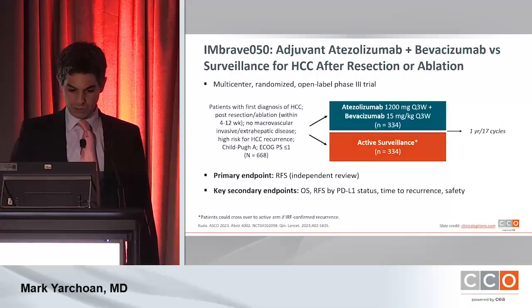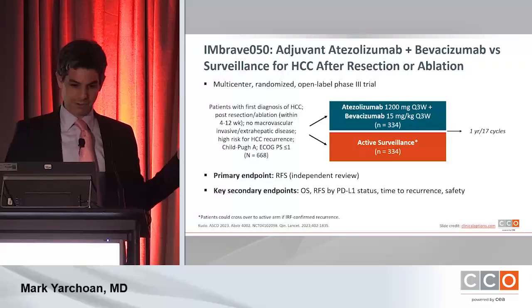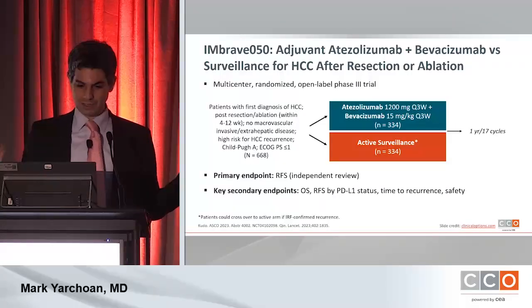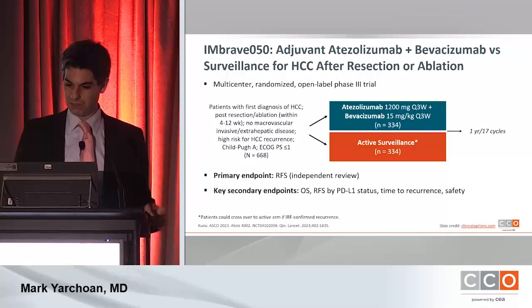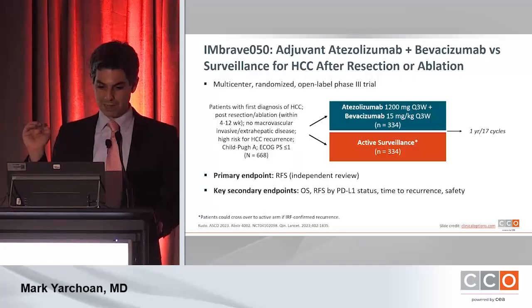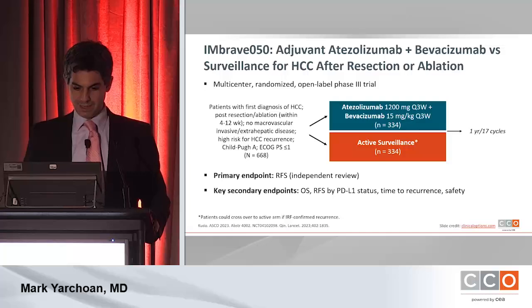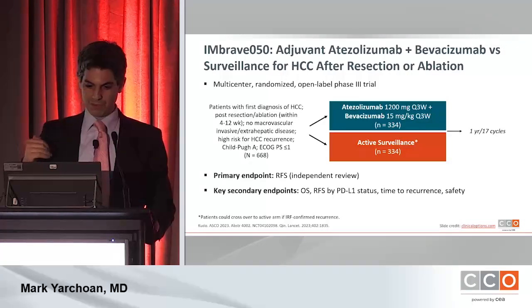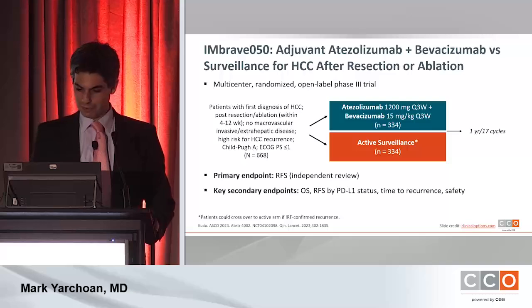But fast forward to really just last year, there were the results of the IMbrave 050 study, and this is, as you'll soon see, the first positive randomized large phase 3 study of adjuvant therapy in HCC. So patients were randomized to active surveillance versus atezo-bev. And they continued atezo-bev for a year, and then the primary endpoint was relapse-free survival.